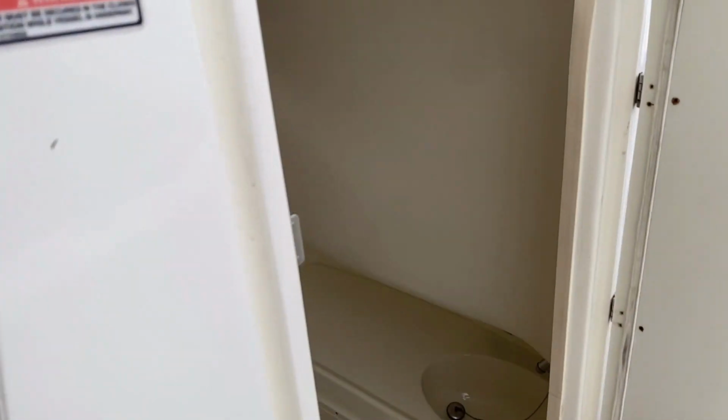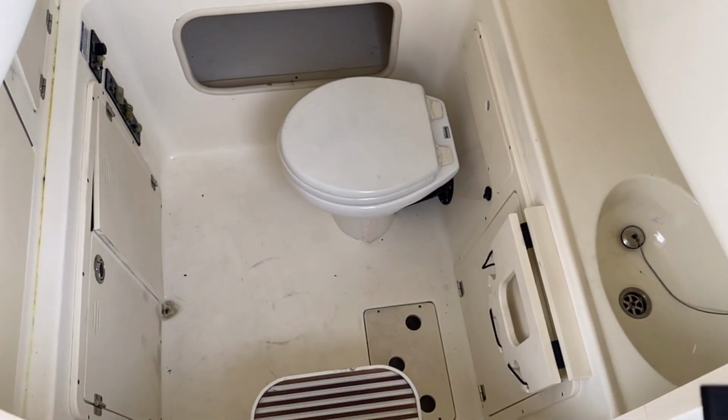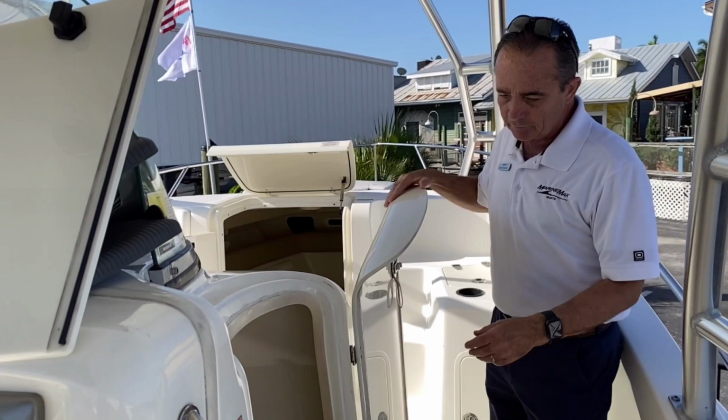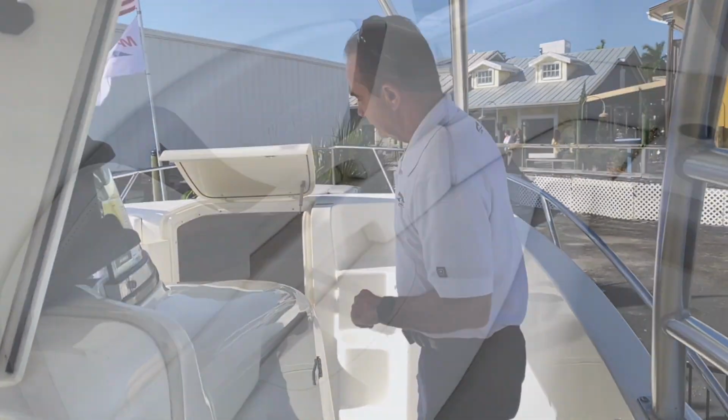Very large head, so plenty of room down there. You've got the VacuFlush on it, so it's really big. You can change your clothes, that type of thing. So you've got plenty of storage down there as well. So very nice, a lot of room in there.